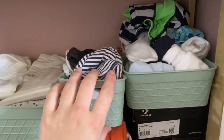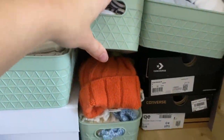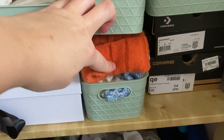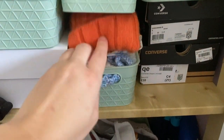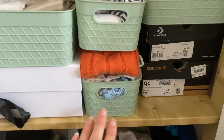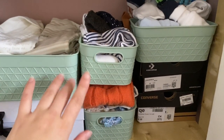Over on this side, we have his hats. These hats here are his thin hats that he can just wear for a little bit of warmth. And under that, he has his seasonal hat. You've seen this hat before. He wore that for his little pumpkin photo shoot that we did. And he's got his little bucket hats that he went on holiday with. I just put the seasonal ones underneath because he probably gets more use out of the regular hats.